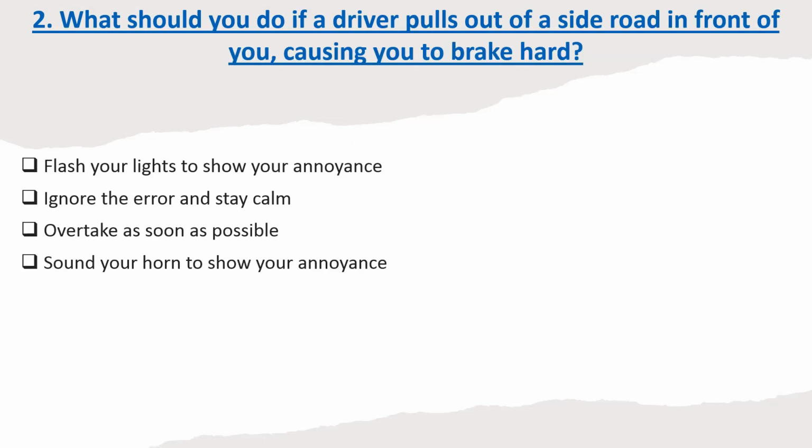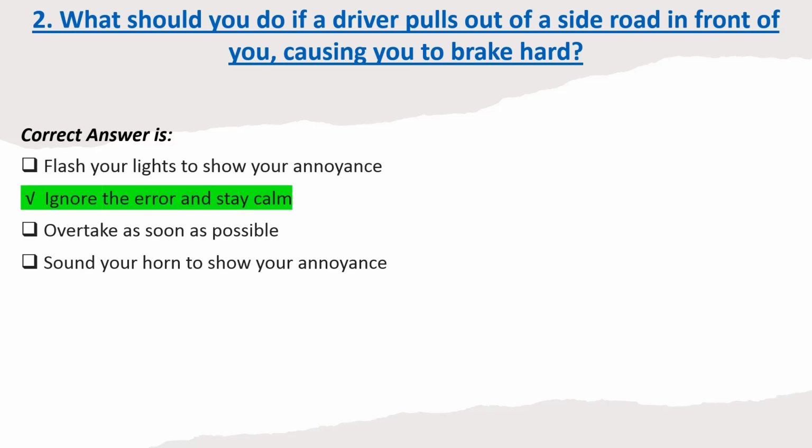2. What should you do if a driver pulls out of a side road in front of you, causing you to brake hard? Flash your lights to show your annoyance. Ignore the error and stay calm. Overtake as soon as possible. Sound your horn to show your annoyance. Correct answer is ignore the error and stay calm.